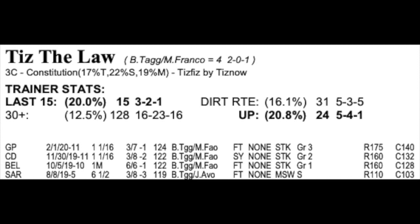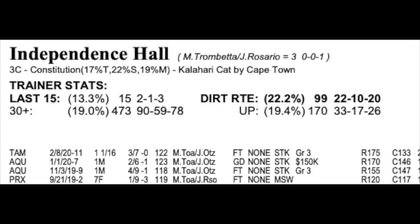Since then, he's worked a bullet on March 8th. He's got a decent post, tactical trip. He's not going to offer any value, but if he does run back to his last, he's the one to beat. But it should be mentioned that his 2-year-old races weren't nearly as fast, so maybe that was a bit of an aberration last time. We'll have to see. Just overall, based on talent, he can certainly win, but he's not going to offer a lot of value.